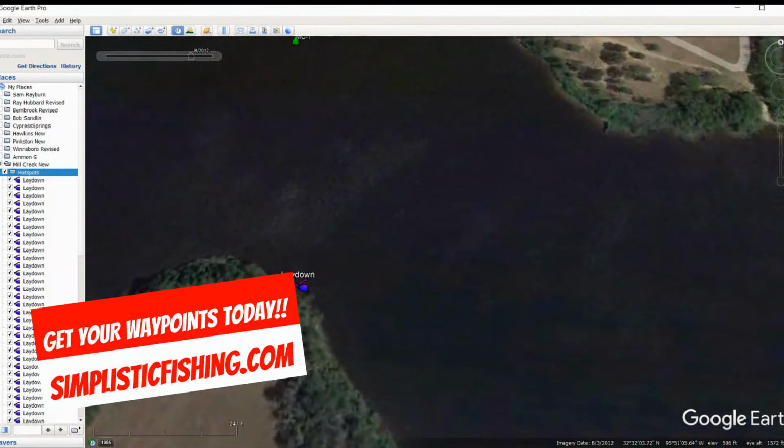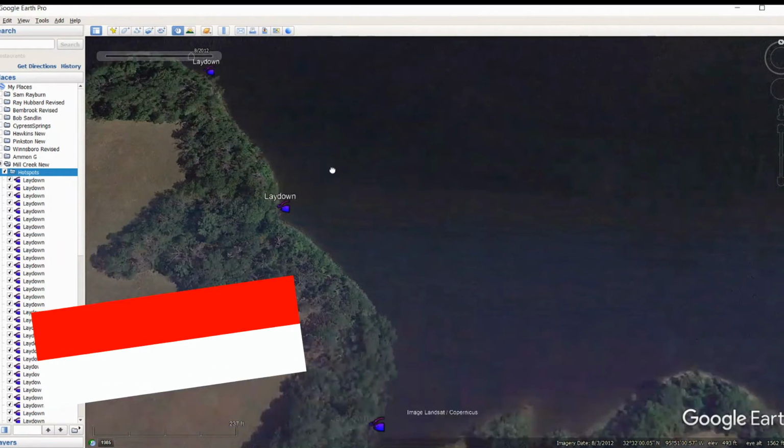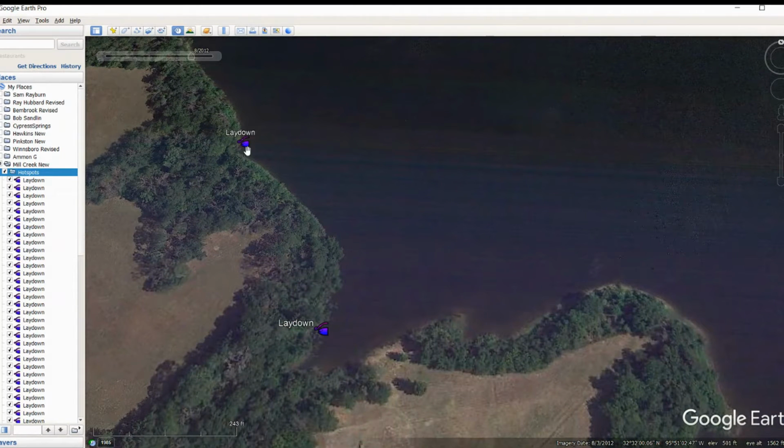Off of this point, we've got a couple more laydowns to look at. We've got one right here. We've got an additional one right here in this little pocket, and then one down here as well.